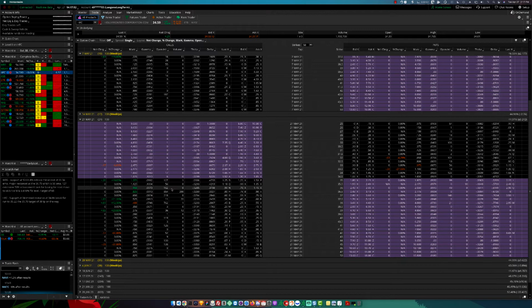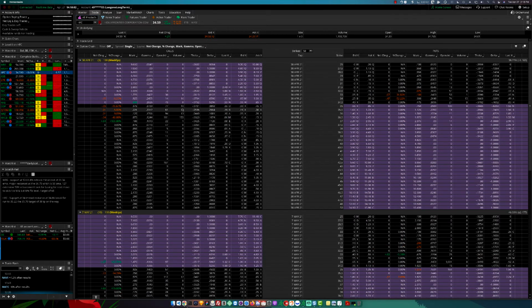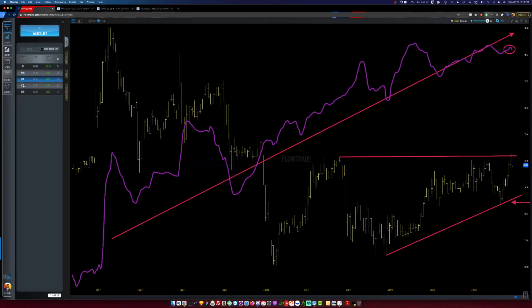The 36.50s, May 21st, have definitely got a lot more open interest. If you're looking for something to play immediately, yeah, the 36.50s again. Those are cheap. All right, moving on. There's HFC, ASB.